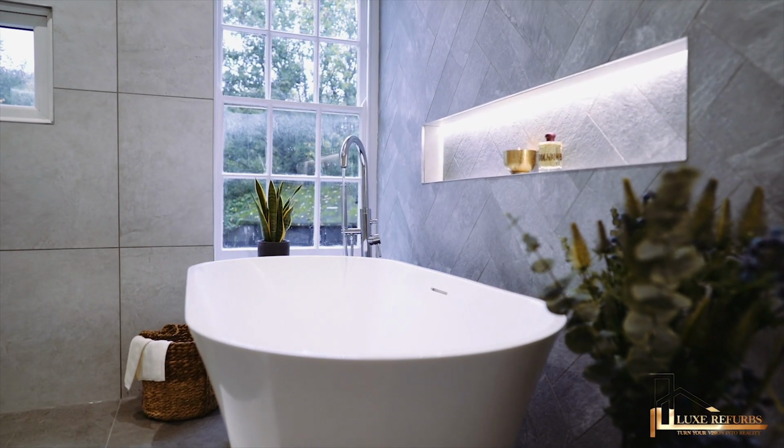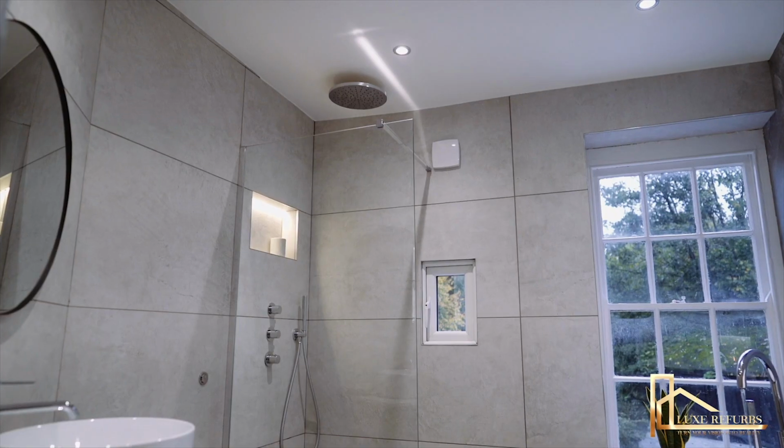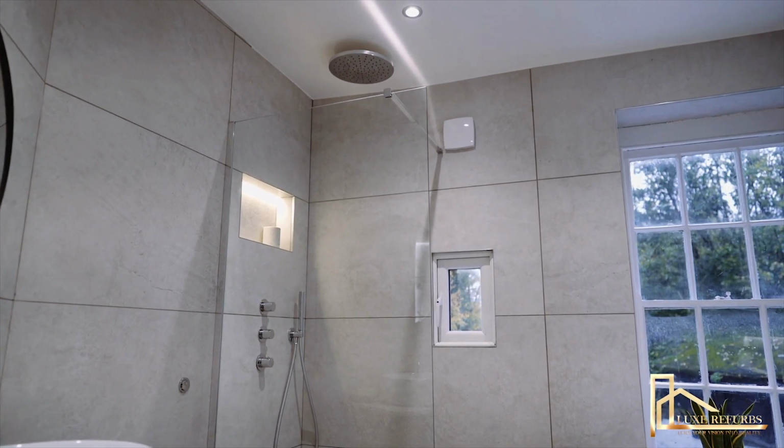Yeah, so we initially got Luxe Refurbs to do the bathroom. We were really impressed with the outcome, so we got them to come back and do the hallway. So our plan is to refurbish the kitchen and our front room early next year. So we're going to get the team back to do that for us, and we've already started talking about some ideas and timelines and things.